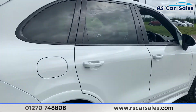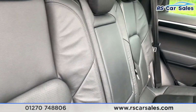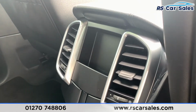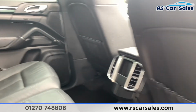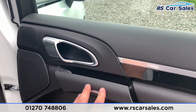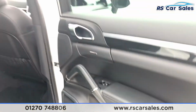Now if you go to the rear, I'll show you bits of the interior. Now as you can see, we do have full leather throughout. Isofix points, pull down leather armrest. We do have 2 vents and storage just in the centre, as well as storage nets behind the driver and passenger seat. And on the doors you do have your electric windows, storage just in there with your integrated speakers just there and your storage bin just there.